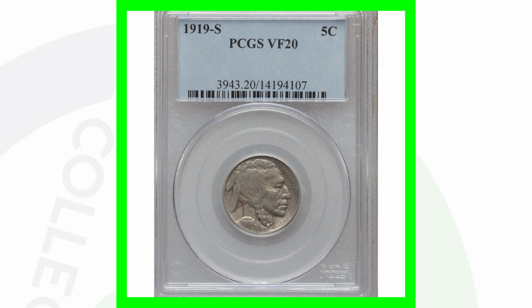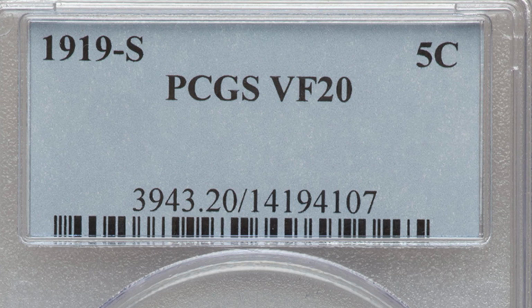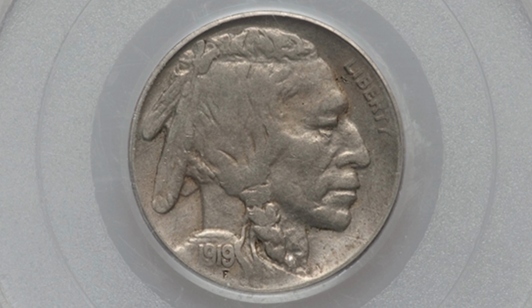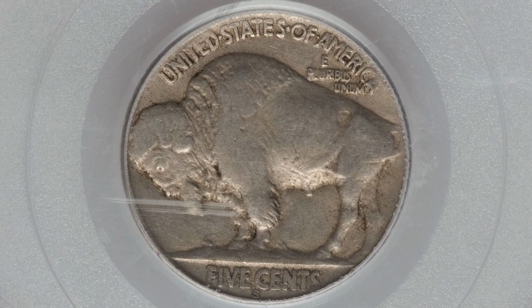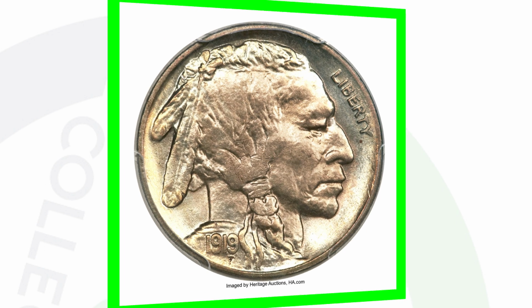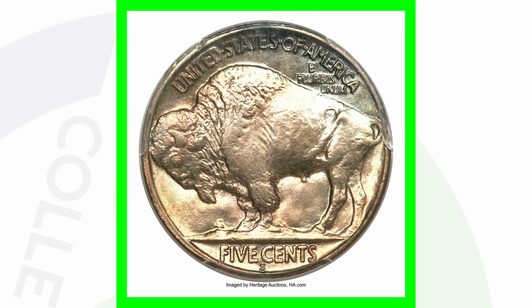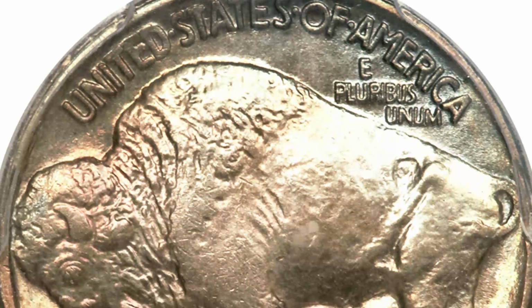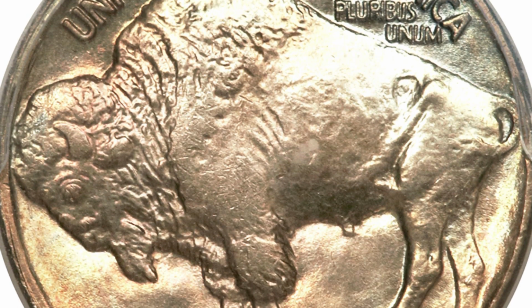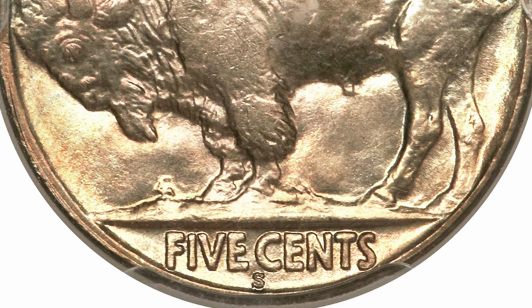Now here's an example of a 1919 S mint mark graded at a very fine 20. This coin did still sell for over $100 in this condition, but again, the high graded version is going to sell for so much more. This coin sold for over $28,000 because it's graded at a mint state 65 by PCGS. So that is a flawless coin there. Man, boy, would I love to have something like this in my collection. $28,000, I believe I would have to sell it, folks. Alright, let's check out these other Buffalo nickels that are worth money.